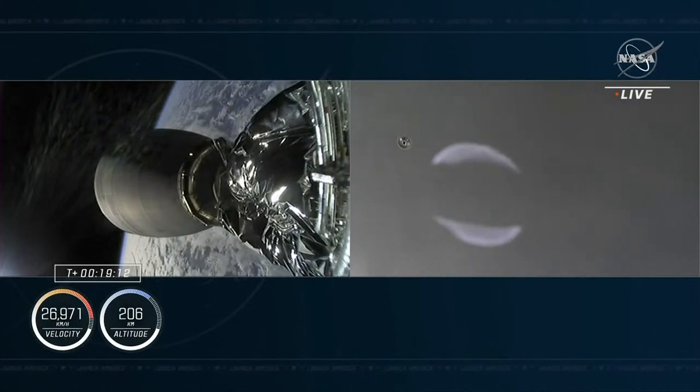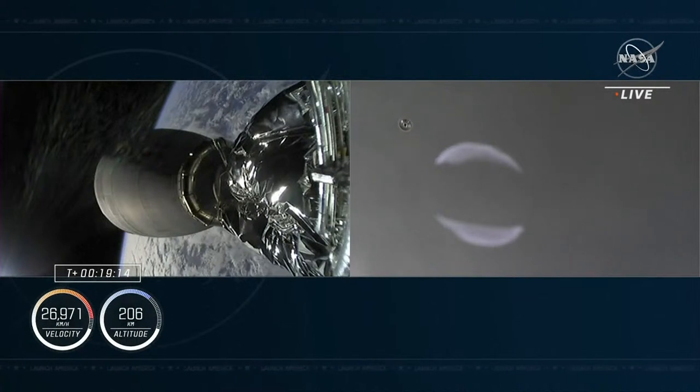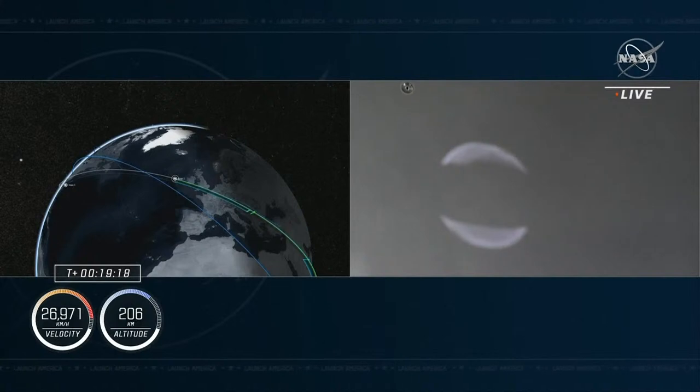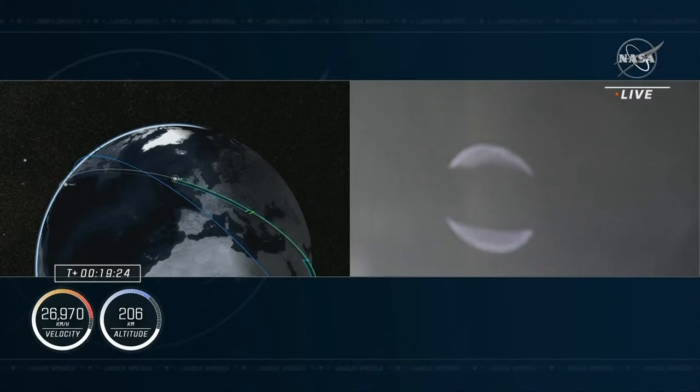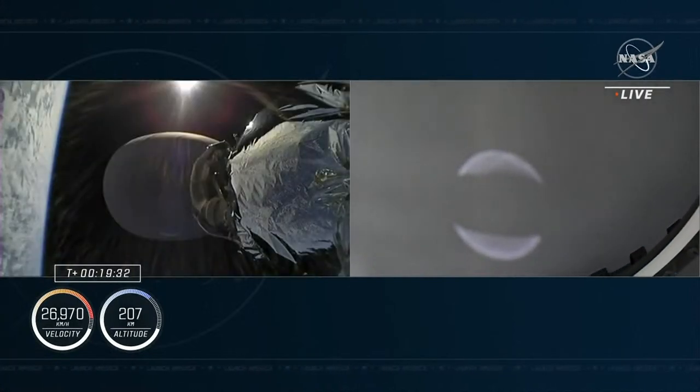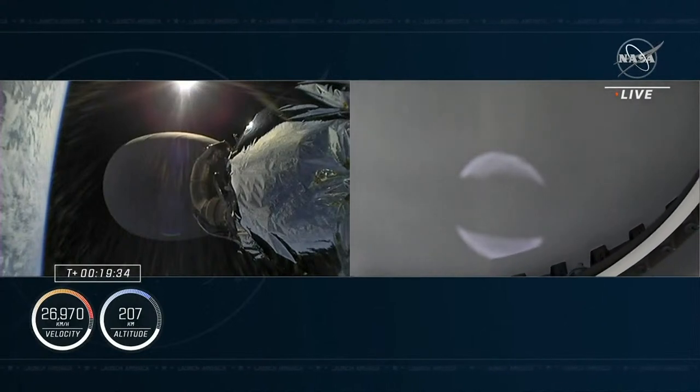There are 6 hooks that hold the nose cone in place during the launch and ascent portions. Those have begun to retract, and the nose cone is beginning to swing open. The nose cone is about 2/3 of the way open at this time, so we do expect it to be fully open here shortly.